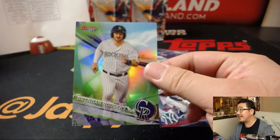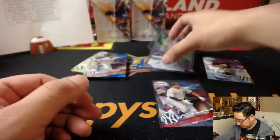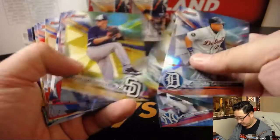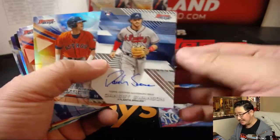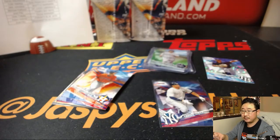Brendan Rodgers, 68 out of 99. His path might be a little blocked. We'll see if he ends up in the majors, playing regularly, that is. Nice Dansby Swanson for the Braves. Joe Robinson with the Braves.